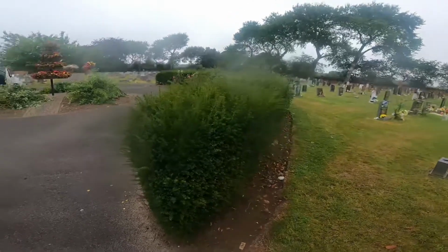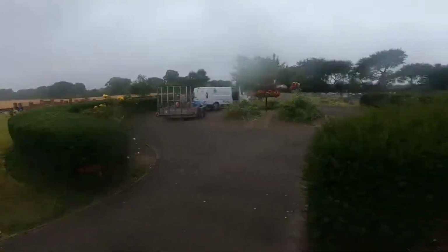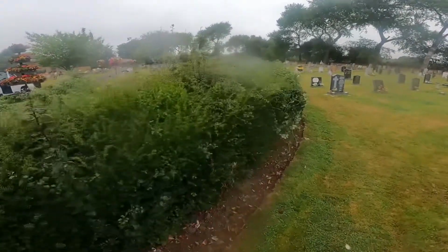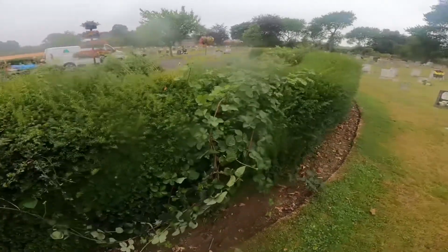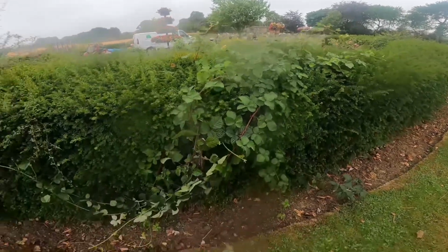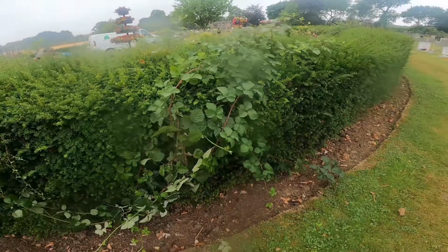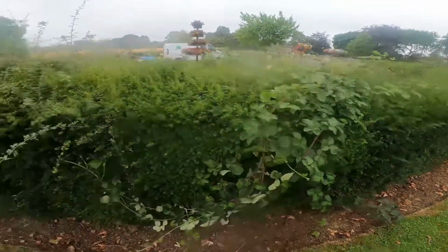This is a hedge I've done before, a yew hedge, just on that side there. First job today, and we've got this one to do. This only gets done twice a year, but if you look at the brambles, that's just popped up out of nowhere the last few weeks. We'll have to get to the bottom of that. The plan is we'll snip it off at the bottom or try and dig it out and then cut all this off. So let's get started.